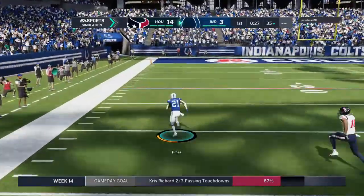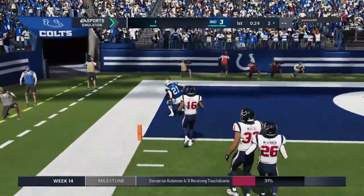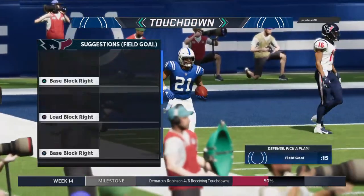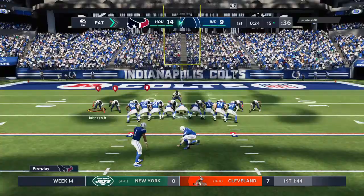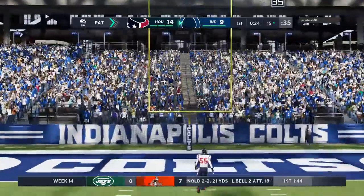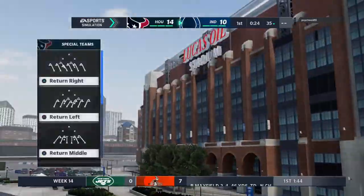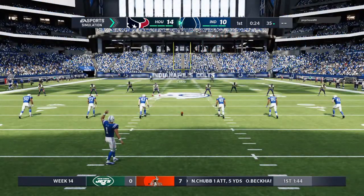It's a foot race. 30, 10, and he will score. Touchdown, Indianapolis. Officially an even 100 yards coast to coast on the kick return. And the Colts able to get this back within a touchdown. And he's got it. That cuts the lead. It's now 14-10. Makes the score Texans 14, Colts 10.